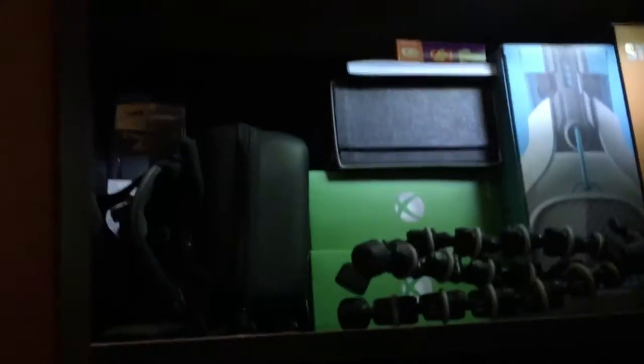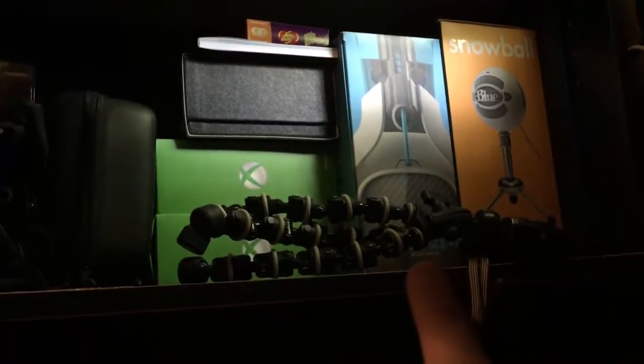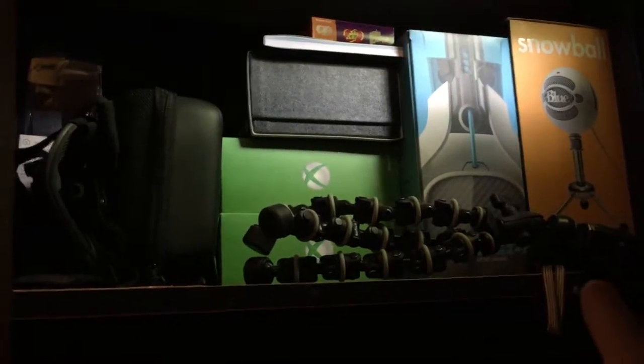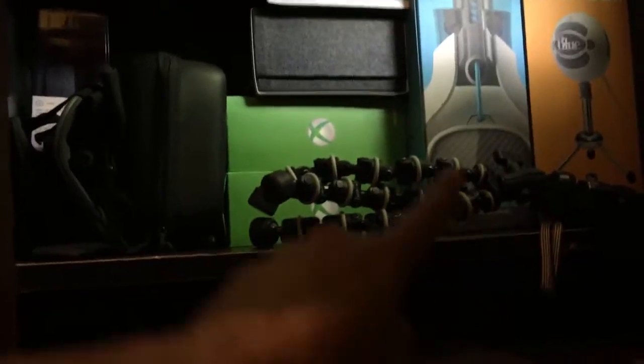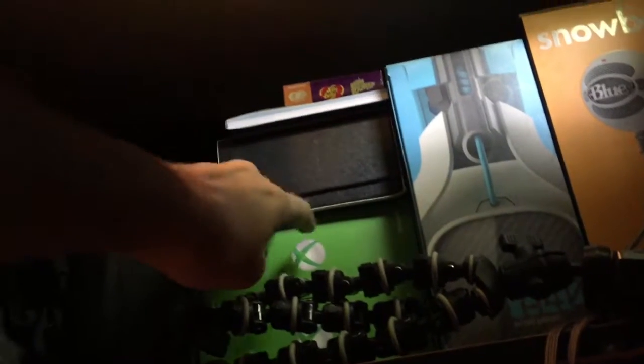All right, go down to the lower shelf now. It might be a little dark, but you can still see. So I got my Blue Snowball and my headphones boxes. I like to keep those just in case I travel or anything. They're nice to have. Got my camera on deck just in case. This box right here, that's my Scuf gaming box. That's what it came in.